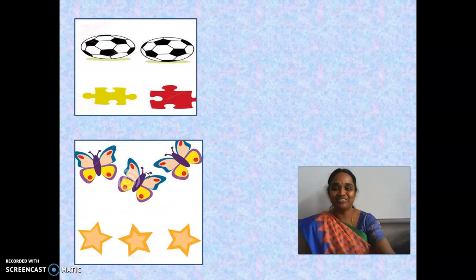So, here we have, wow, beautiful butterflies. How many butterflies do you find here? Count. One, two and three. So, we have three beautiful butterflies. And then, what is the next object that you see here? It is a star. Correct? Do you all like stars? In the night you can find them in the sky. So, the three beautiful stars we have here. One, two and three. Correct?